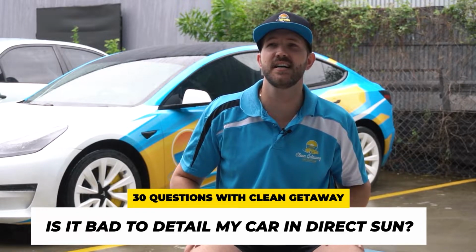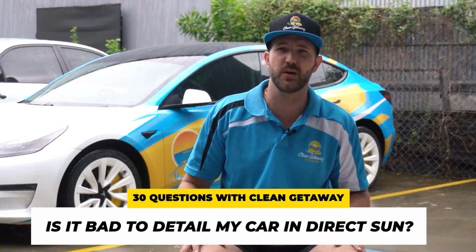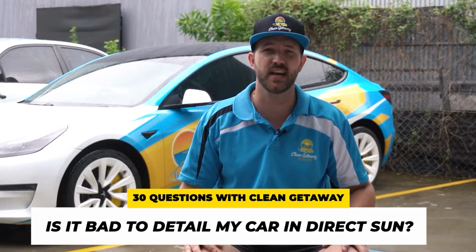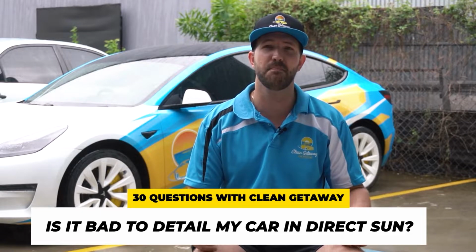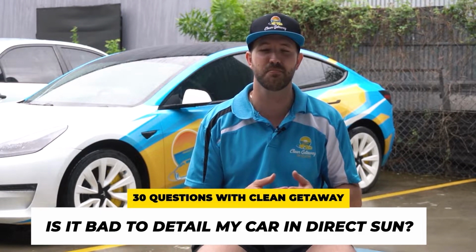Is it bad to detail my car in direct sunlight? Yes, it's bad for your car. You're really, really risking it. It's probably bad for you as well. With the heat, you need to get in the shade. You just never want to do anything on a car in direct sunlight. It's just too hot. You're working on a big, fat metal box with chemicals that are most likely going to dry up. So do it in the shade.